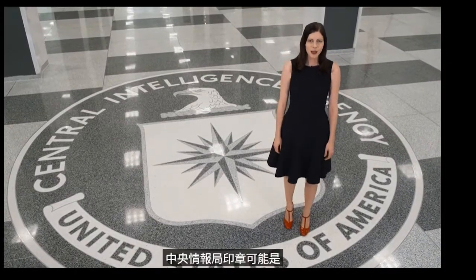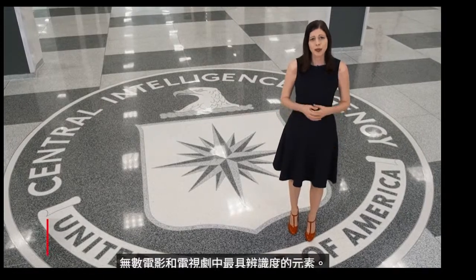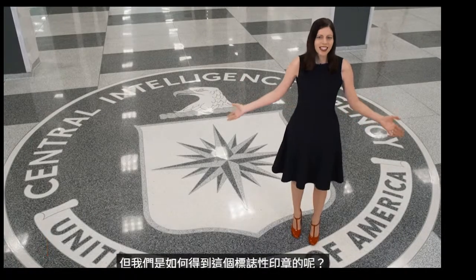The CIA seal is probably the most recognizable element of our organization, shown in countless movies and television series. This emblem is a vital part of our organization. But how did we get to this iconic seal?